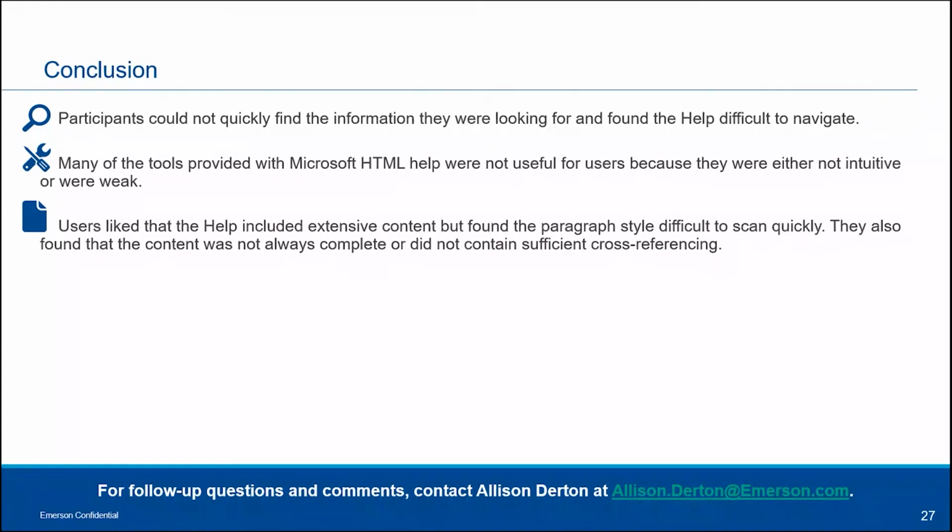Hey, Allison? Yes. I'm not sure if I missed it, but one of the issues I find sometimes with the help is the order, the most relevant. Did they comment on that? You're talking about the search results and how they're ranked when you search for something? Correct. Yeah, that was commented on a lot. So that is definitely something that we want to improve, and it is in our recommendations.